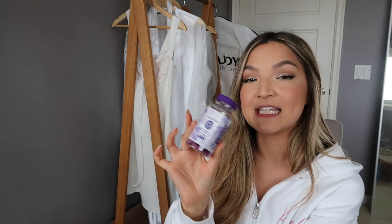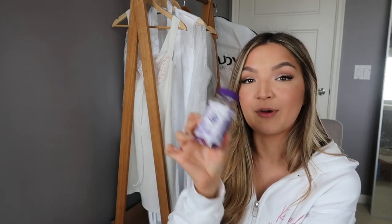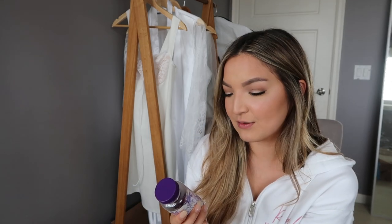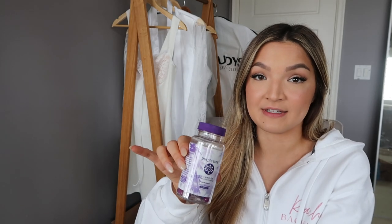I gotta shout out these purple tree vitamins. These are the most effective hangover prevention that I've ever tried. Liquid IV is great too, don't get me wrong. I love myself Liquid IV. I also like other electrolyte tablets that I've used, and obviously just drinking water. But these vitamins that they recommend you taking before and after drinking, I think these are the things that most effectively help me feel better the next day.